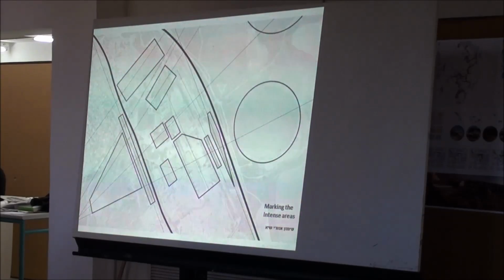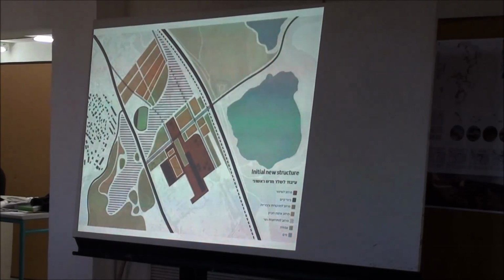And then I tried to mark the intense areas, the high areas against the low areas, and then tried to form this initial new structure just to understand how I will approach this site, because it's a very complex one.